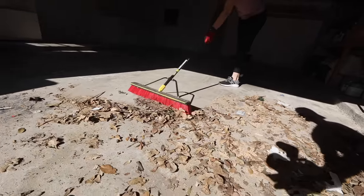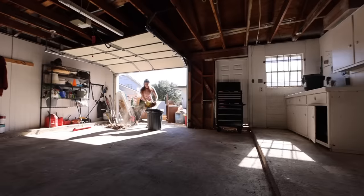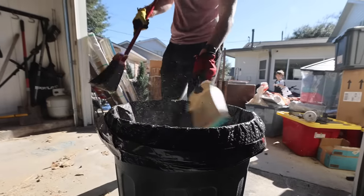So after a lot of sweeping and cleaning, our garage was empty for only the second time since we've lived here. And after that, we were ready to call it a day.